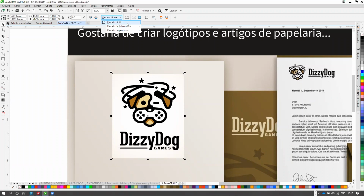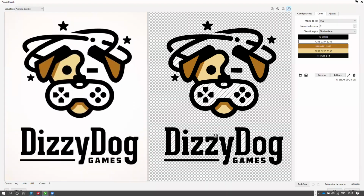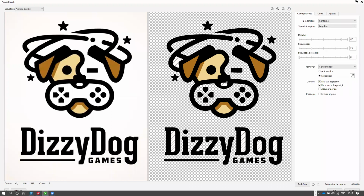So I can either do an instant conversion, or I could say, for example, if I want more control, let's convert this into a logo. So I'm just going to open up, and this is Powertrace. This is built into CorelDraw. So let's just make this a little bit larger. So as you can see here, it's already removed the background, but I have some more colors here that I also want to remove, these areas here that are striped. So I'm actually going to choose to specify the colors. So I'm just going to choose this, choose my eyedropper, and holding down the Shift key, I'm just going to remove all of the colors that I don't need.